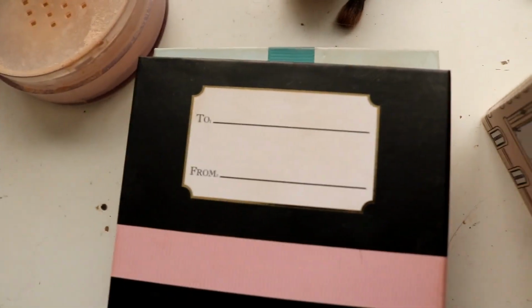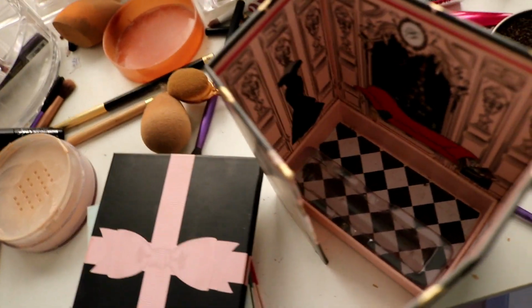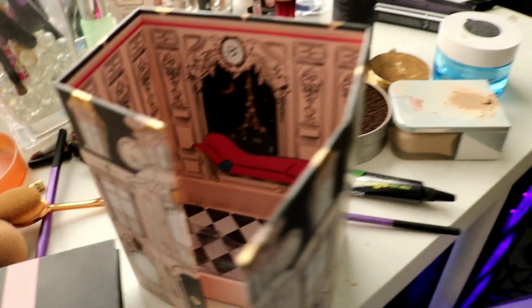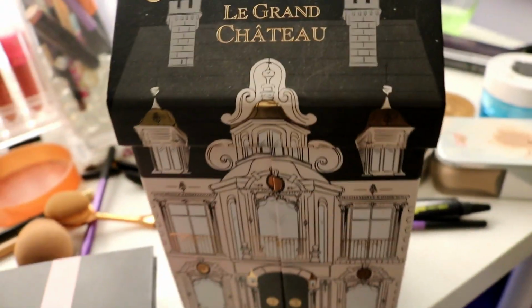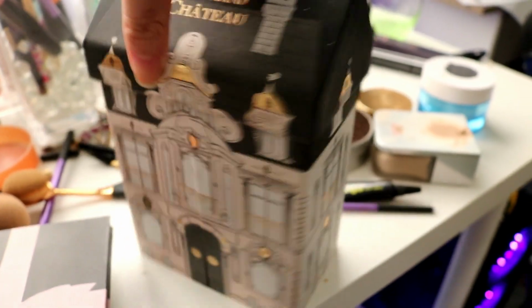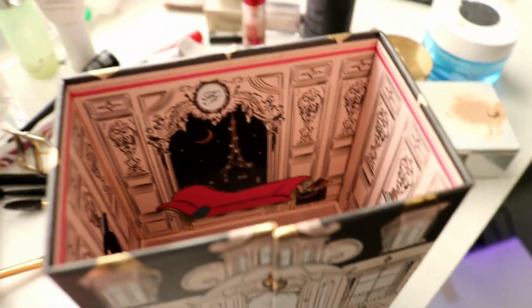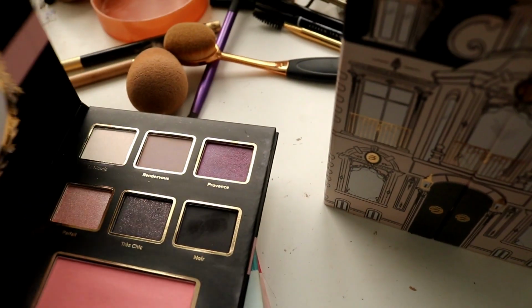So it's got a little to-from on the back, but I actually got gifted this entire set for Christmas from my family. So the packaging is really cute. Obviously, you close it, it's magnetic, and you put a top on it, and then it's a house. The chateau, whoopsies. And it's pretty detailed, and of course the inside is pretty detailed. It's really cute. So the design of it is really nice. I think that's the main reason why I didn't want to throw it away, is because the packaging is so cute. But these eyeshadows, I'm honestly afraid to open these.